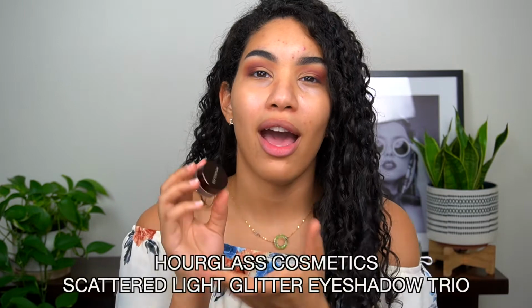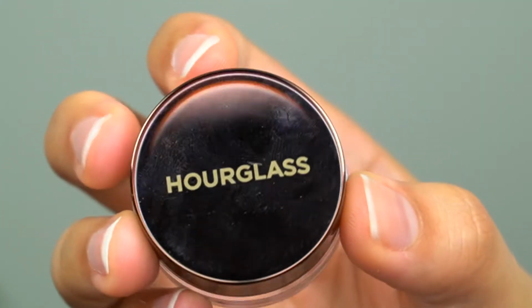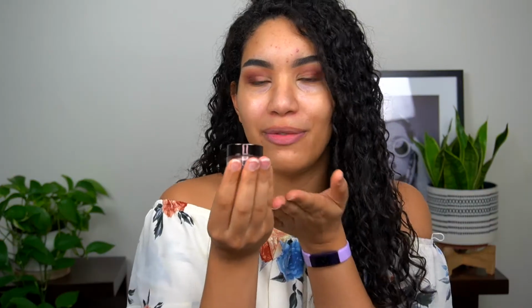On the other end, we have the Hourglass Scattered Light Eyeshadow. Now, don't get me wrong, the packaging of both are very, very different. This is more your typical day-to-day, plasticky, pretty, but nothing elegant, whereas the Hourglass is magnificent. Just the packaging makes it look way better, more elegant, overall very sophisticated. Does this mean that it's worth $30? I don't know, we're gonna figure that out today.